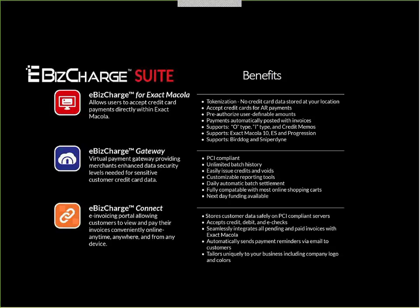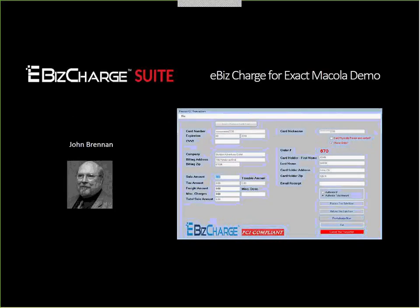And like I touched on earlier, and like Gio will show you, we can customize this to your unique company logo as well as your color scheme. So we can really make this look like part of your website, or at least familiar to your customers when they log in to pay you.